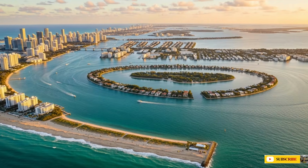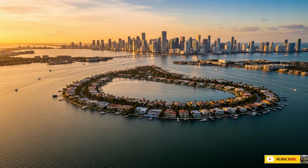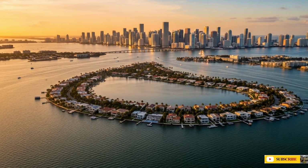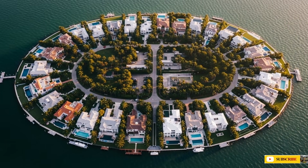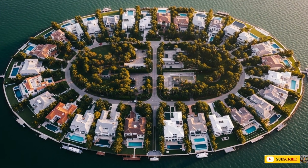Let me paint you a picture. It's a Tuesday evening in Miami Beach. The sky is burning orange over Biscayne Bay. On one side, the glittering towers of downtown Miami. On the other, the Atlantic Ocean. And sitting in the middle of all of it, on a man-made island that has no reason to exist and every reason to be legendary, is a compound built for someone who has run out of things to want.